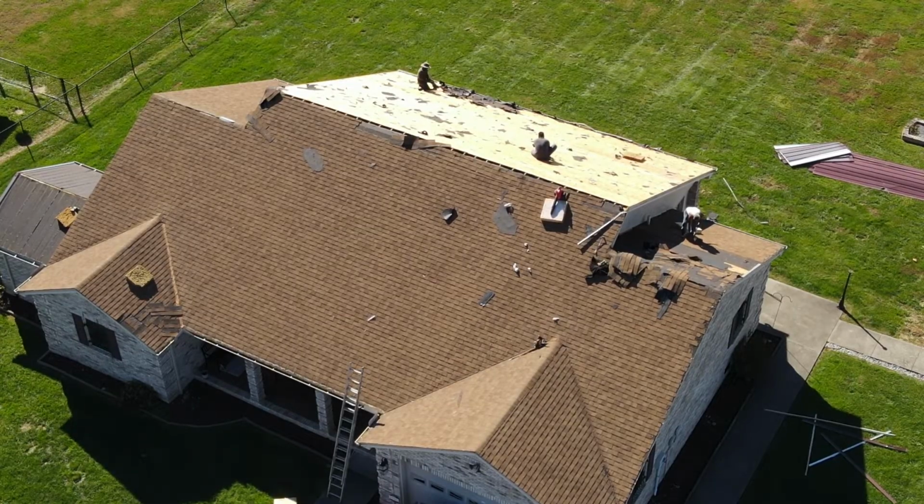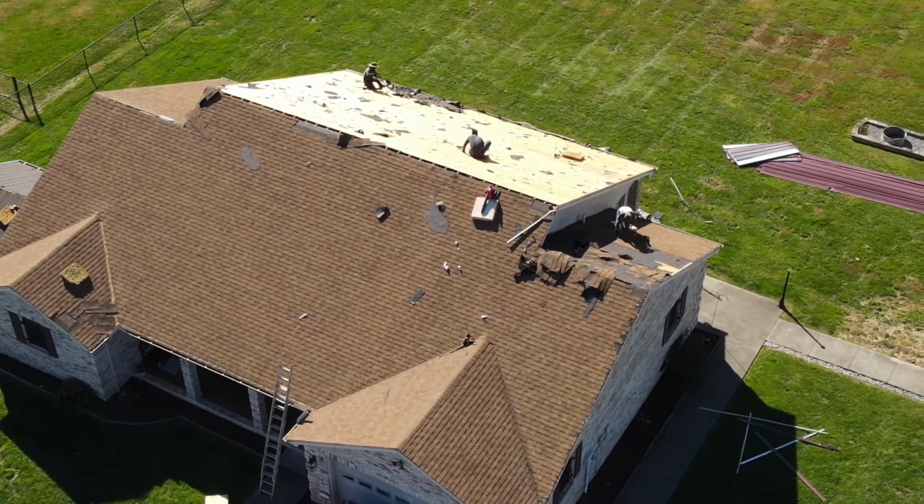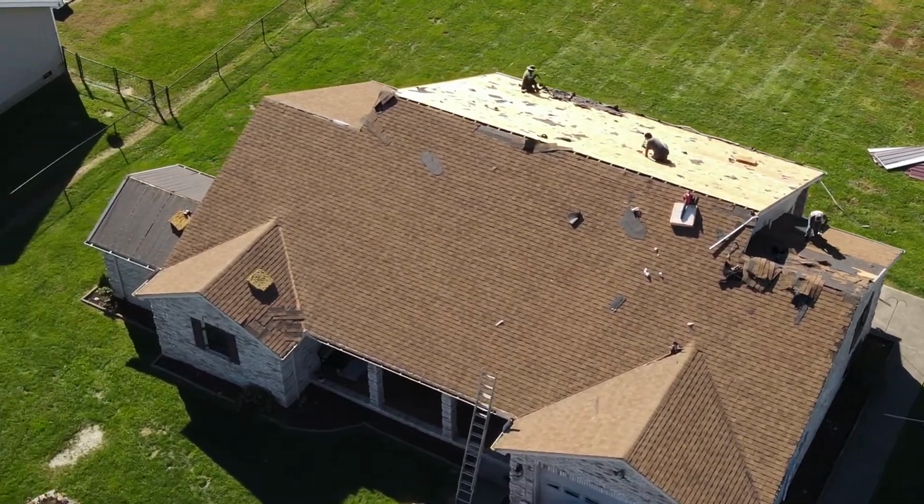Now you can see they've gotten almost half the shingles off here. And that was a really hard job.